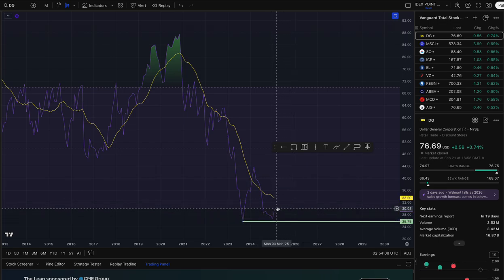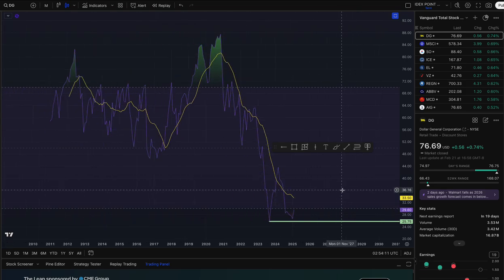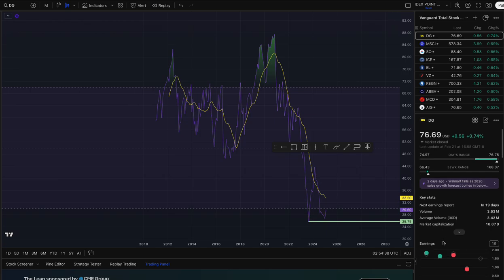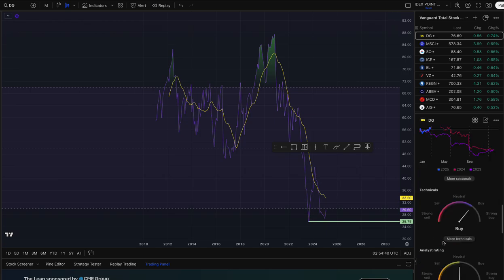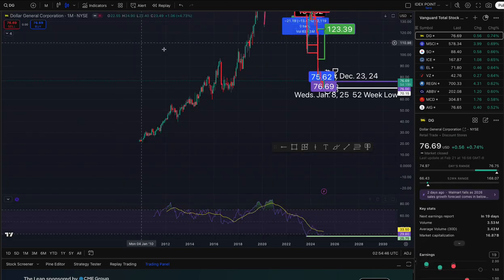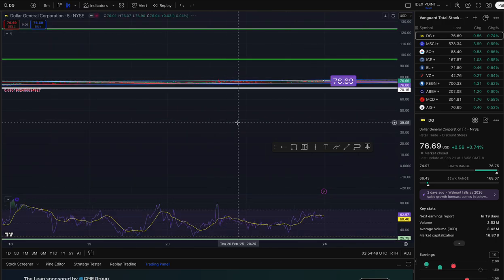Will we hit this line, curve back down? I don't know. We'll have to see. But I liked it on the monthly time frame. The 52-week low is $66.43. The 52-week high is $168. But $74.97 for the day, $76.75 for the day's high. For the low, the high. And while that's still off, there's a lot of room to move to the upside. 86.85. 86.85 is where the price target is.